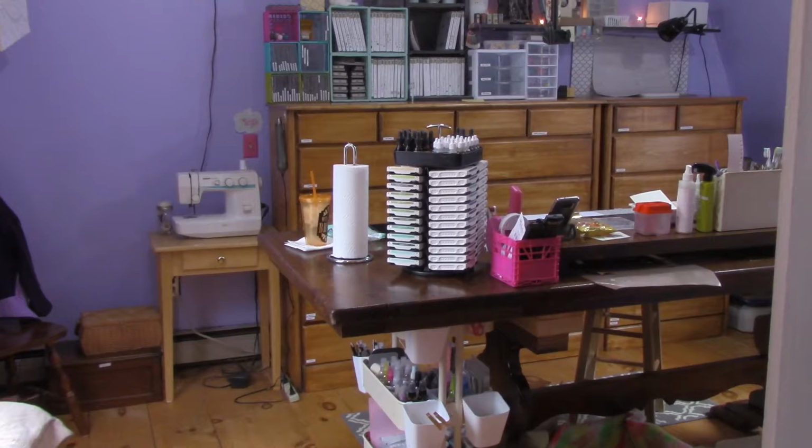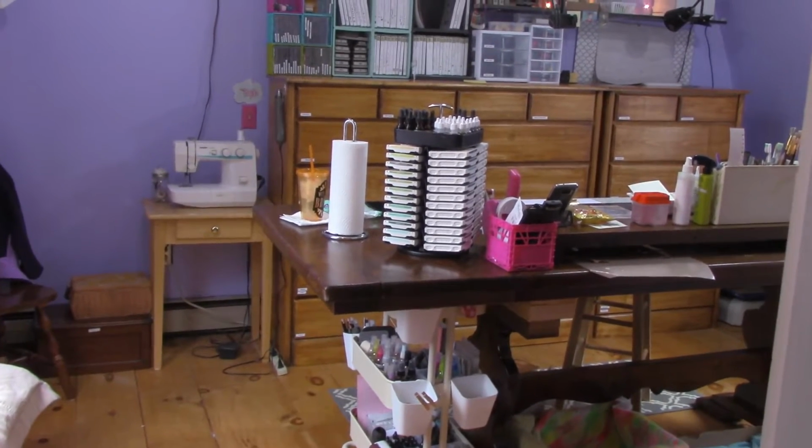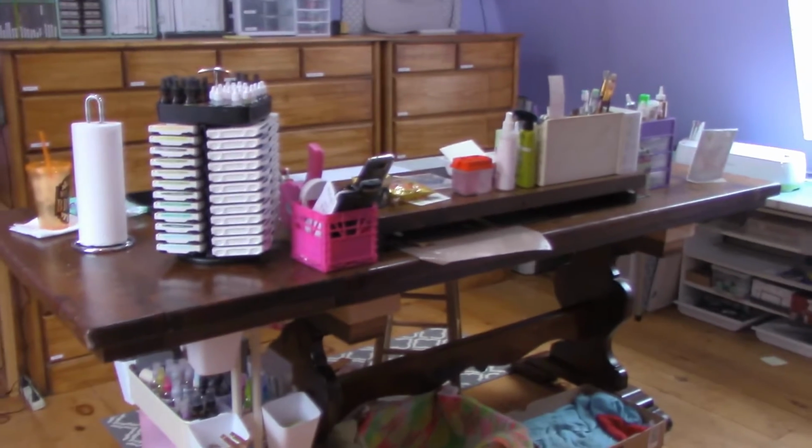I've got a bit of an updated art room tour for you. Yay! So some things are the same, some things are completely different. The first thing I'm going to point out is my art table.